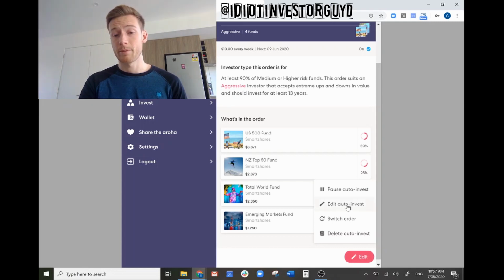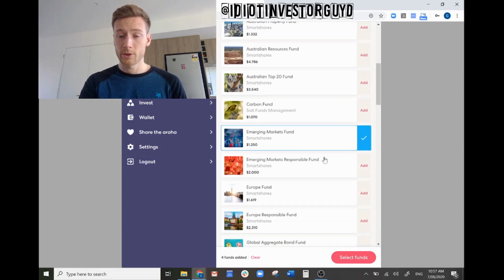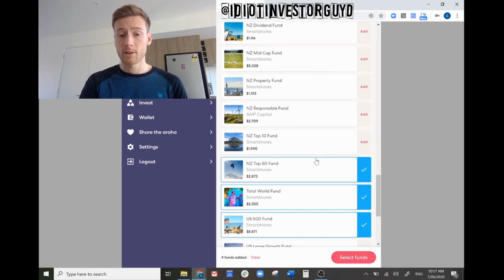If you went to set it up for the first time, it's going to ask you which funds you want to put into your auto investment. There's quite a few you can choose from in Sharesies. I believe they've got about 40 or so. I've chosen emerging markets, the New Zealand top 50, Total World, and the US 500. You can select as many or as few as you want to. Even if you just had the NZ top 50 or just had the US 500, it's still a great option to regularly invest $10 into either of these funds.